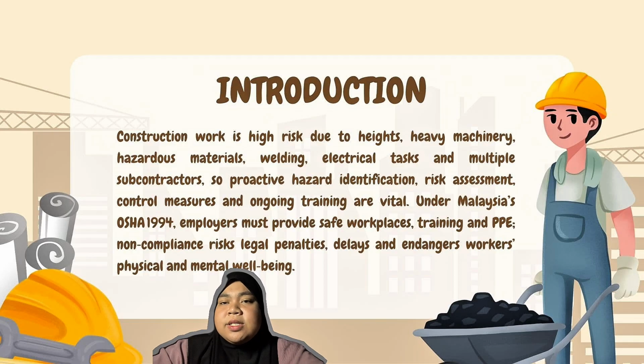Construction work is considered high risk because it involves working at height, using heavy machinery, handling hazardous material, and electrical tasks. To manage this risk, we must identify hazards early, assess the risk, apply control measures, and provide continuous safety training.